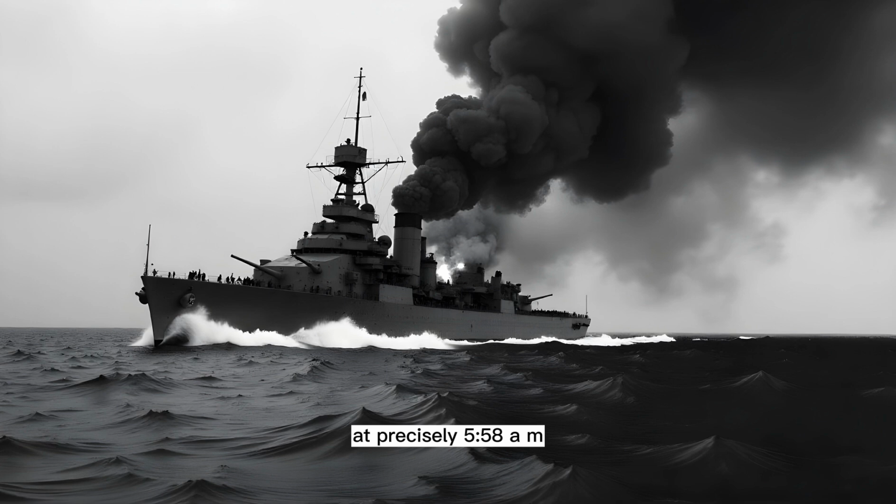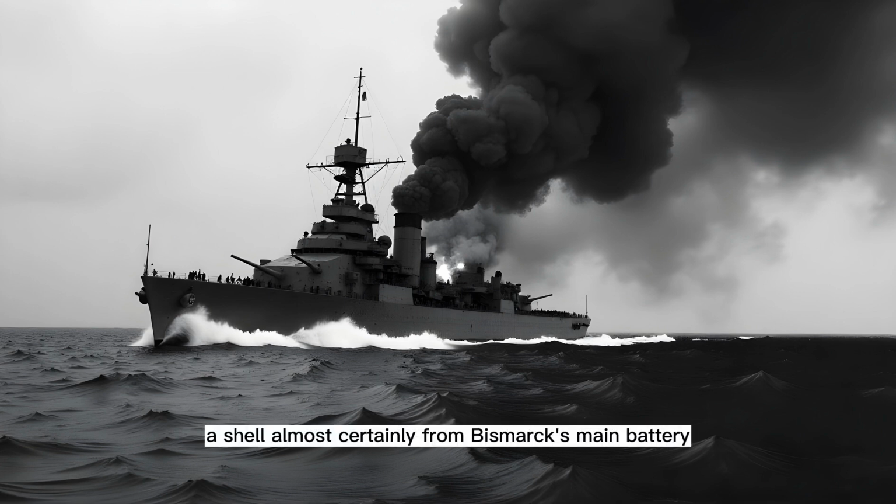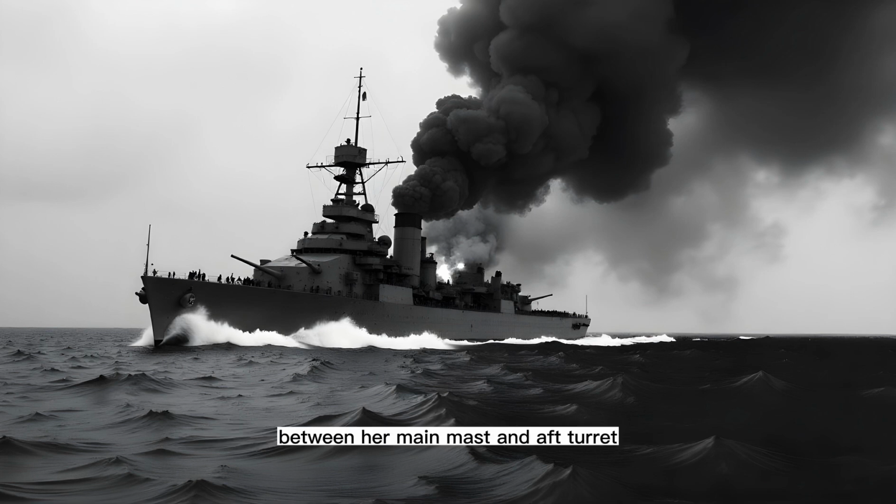At precisely 5:58 a.m., a catastrophic hit sealed the fate of the Royal Navy's most iconic ship. A shell, almost certainly from Bismarck's main battery, struck Hood's weakly armored deck between her mainmast and aft turret. It penetrated deep into the ship's structure and exploded inside the aft magazine. The resulting detonation was apocalyptic. A massive column of flame and smoke erupted from Hood's midsection, followed by a thunderous shockwave that shattered steel and bone. The ship broke in two.